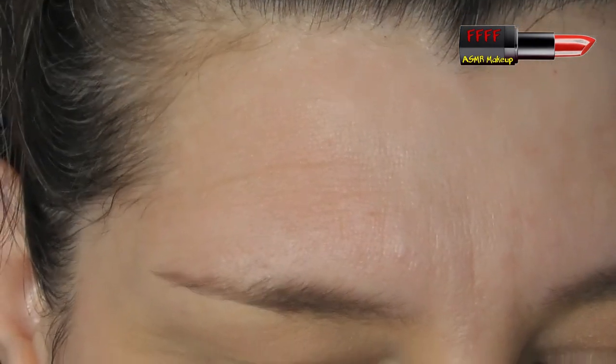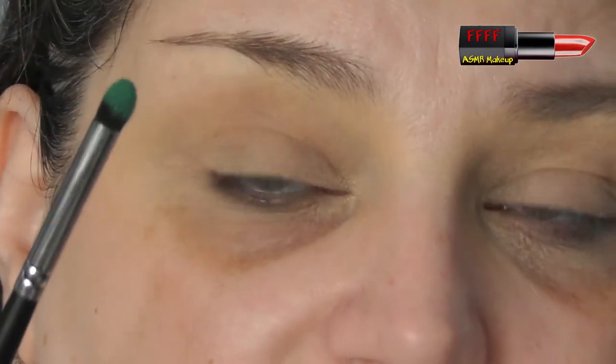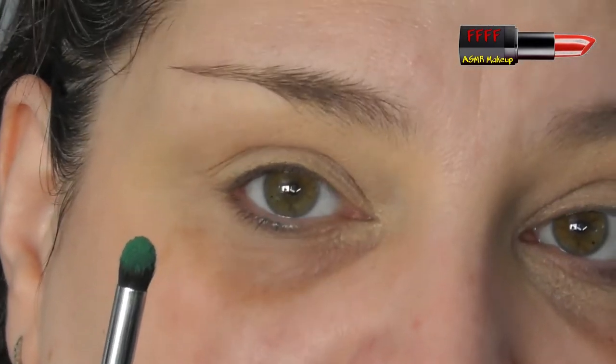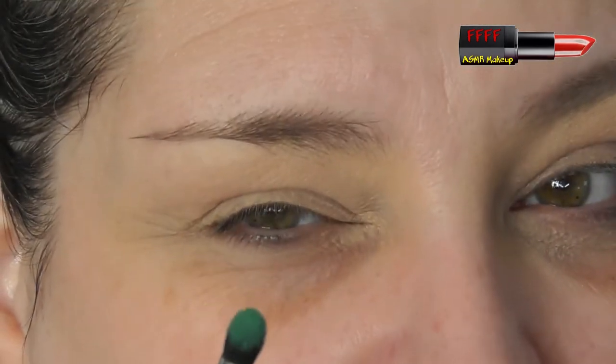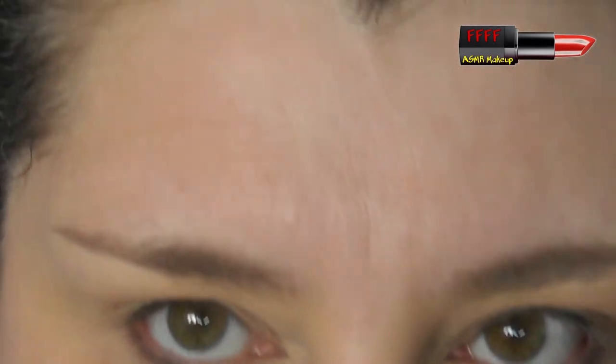So I'm going to start off with, let's go into Kiss My Hass, because I like the name of it and it makes me chuckle. Okay, there's quite a bit of kick up in pan. I don't know if you can see that. That's really not an issue, because at least you're getting product onto your brush. I haven't done my base makeup yet, so I'm not going to worry about tapping off. If you have, either tap off, or if you're under 35, put loose powder here to catch it. If you're over 35, that means you're going to be baking and your wrinkles will not thank you.